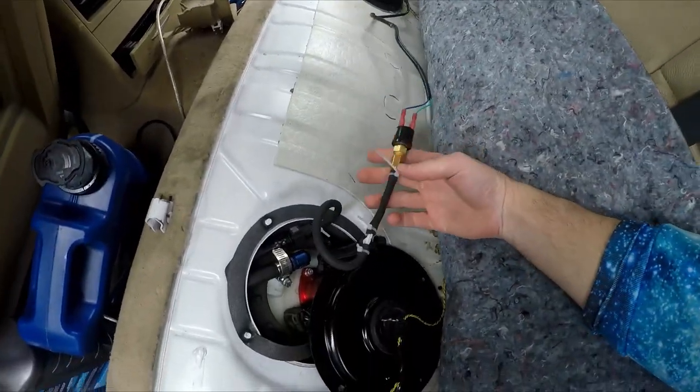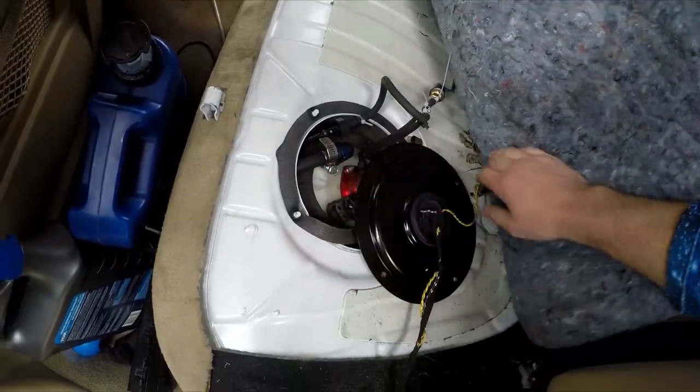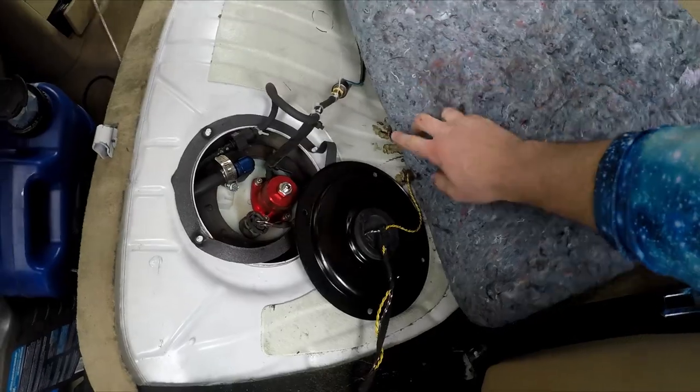Like I said, I'm not doing a full DIY. It was a little pain in the ass, a little finagling. Had my buddy help me fish this line up and everything. He actually helped me a lot, so shout out to Jeffrey.